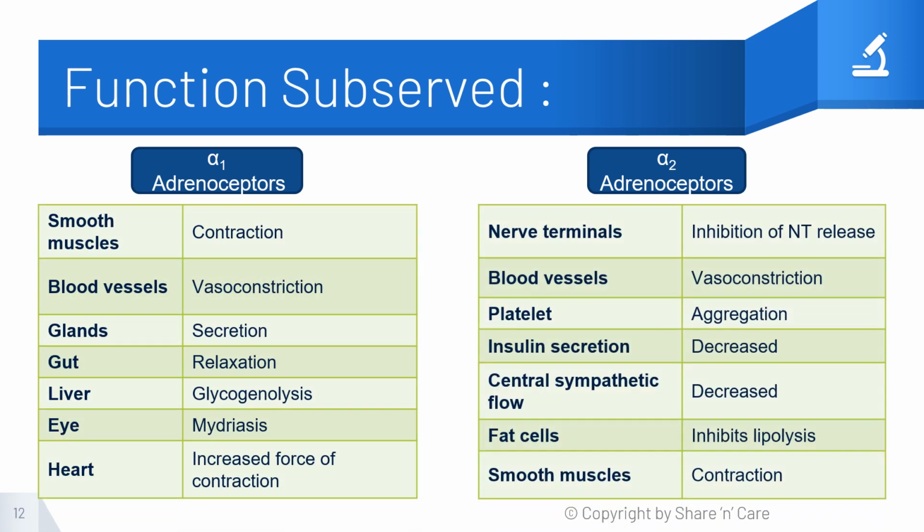So the alpha 1 adrenoceptors on the smooth muscles contract these muscles, constrict the blood vessels, and increase the secretions from the glands. The gut, the GIT, is relaxed, glycogenolysis will increase in the liver, your eyes will get dilated, that is mydriasis, and your heart will start pumping fast, with increased force of contraction.